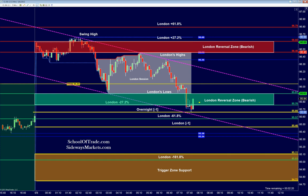And as you can see here, we may see a little bit of a bounce off these London lows, right? But looking at this bearish channel, and at the fact that we are below the London close, or below London lows, we should keep moving lower as far as I can see. Where we move to, we've talked about that 95 even. 95 even is going to be a great target for you sellers this morning.